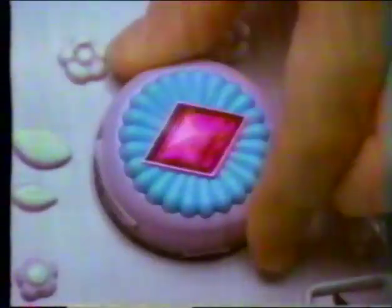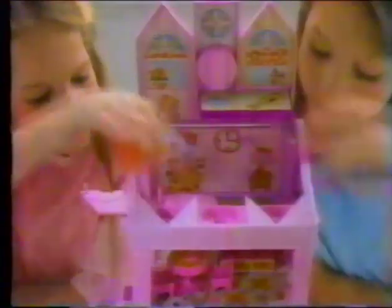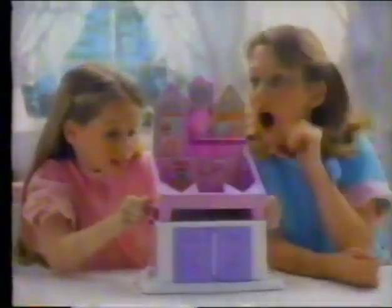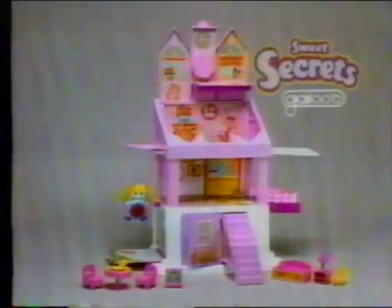So you have a sweet secret too? Shh. It's beautiful jewelry to everyone else, but it turns into playthings when you're by yourself. A jewelry box for your sweet secret friends turns into a house where the fun never ends. So much inside. The perfect place for sweet secrets to hide. Someone's coming! Sweet Secrets jewelry box comes with everything you see here from Galoob.